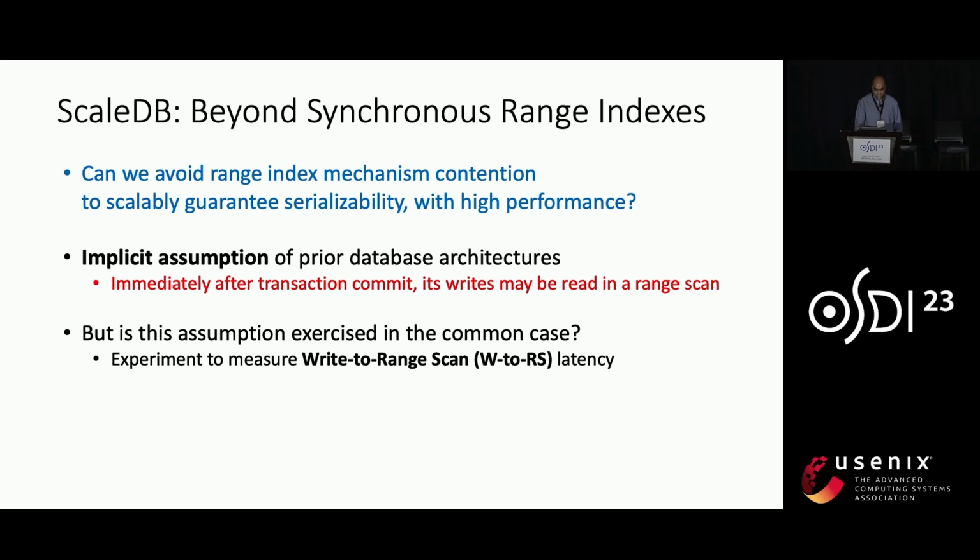after a transaction commits, its writes may be read in a range scan by another transaction. Therefore, for enforcing serializability, any write that impacts a range index is synchronously inserted in all primary and secondary indexes of a table. But is this assumption exercised in common database workloads?